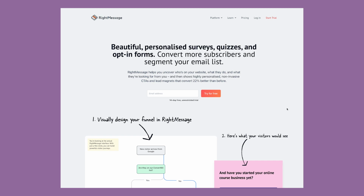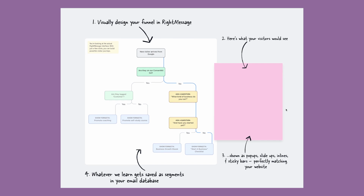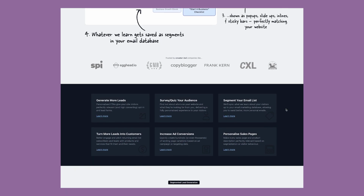I'm the creative director at ConvertKit, and I've spent the last 7 years of my career working as part of very small marketing teams, but not as small, let me tell you, as today's guest, Brennan Dunn from RightMessage. RightMessage is a tool that helps creators survey their audience to segment them and provide the most relevant content for that segment, as well as personalize their websites to speak directly to a certain audience segment and give them the right message. Get it?